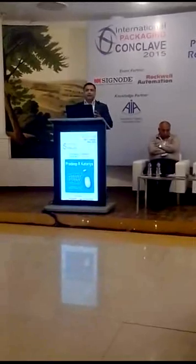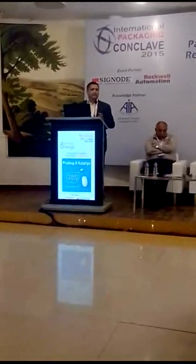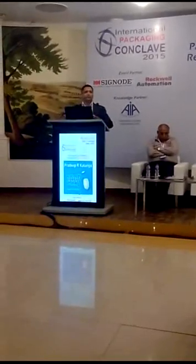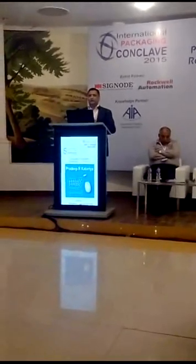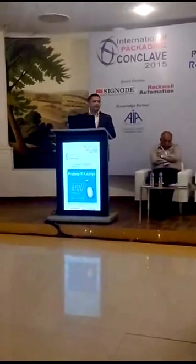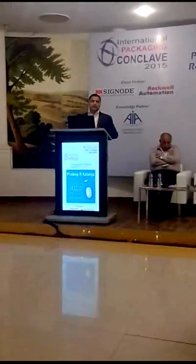When it comes to the changeover of the SKU, where the pack size has to be changed, the major changeover is the former tube. Usually the former tube changeover takes half an hour with the roll changeover.